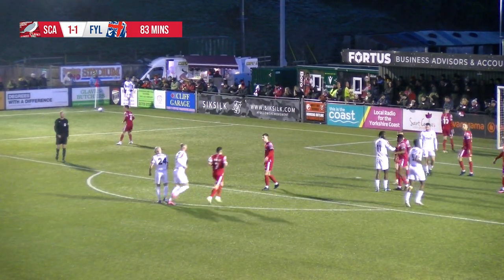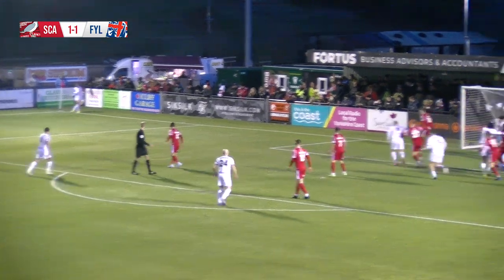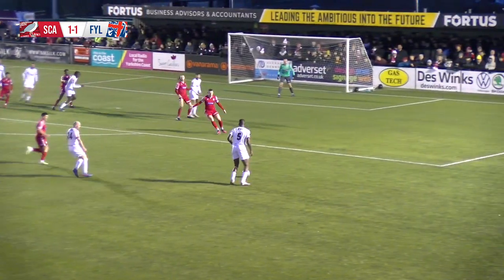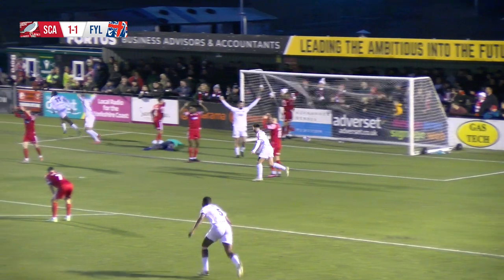Looking for Obi on the back post. I think he's going to be the main target for Fylde. I can see one of the subs running in on the near side. But Scarborough trying to release McGuck in there, but it's come back off a foul play. It's now with Obi. Already scored the equaliser. He's going for an up and under. And it's now with Fylde. Yeah. And it is a goal there.